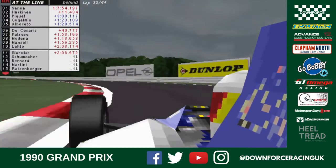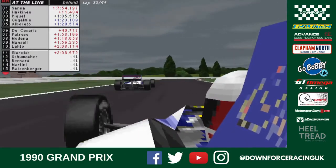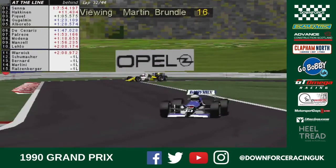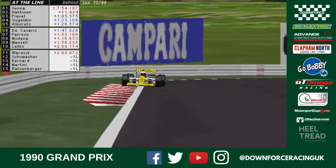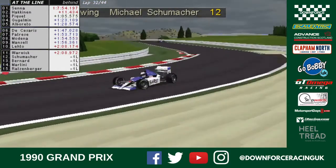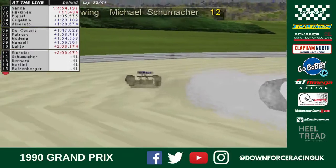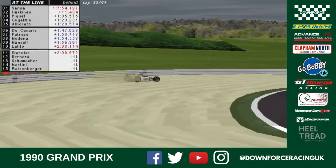Spins the car, probably a little nervous about what's going to happen, and he goes off the road and lets Hakkinen get through. So there's Brundle, the Minardi having gone off the road. Brundle should get going again without too many difficulties. Just gets the car straightened up once more. And there goes Schumacher! Oh, just drops it down to the bottom of the hill at Lafagne.